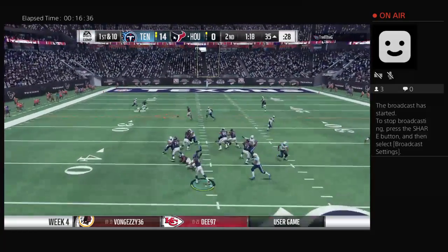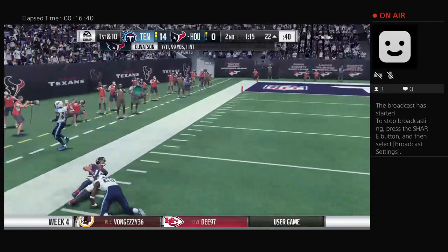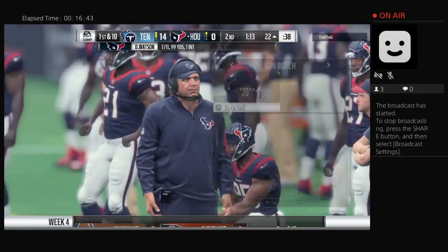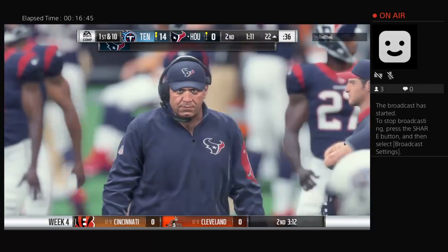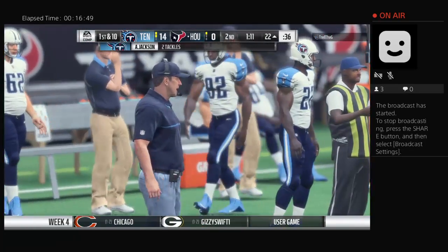On first and 10, Watson. And this one complete to Will Fuller, and brought down, but not before they're inside the 25. Another nice gain, 13 yards that time, and another first down.